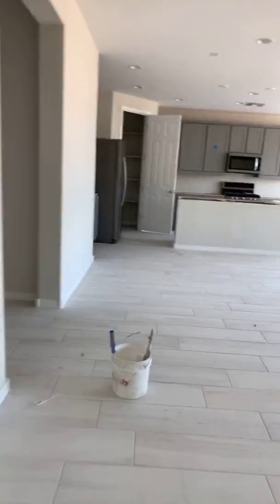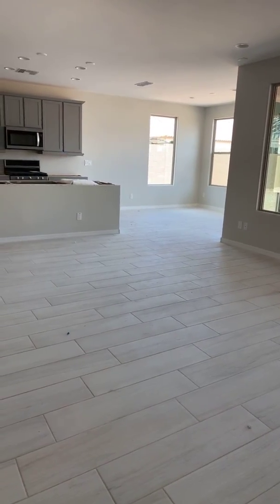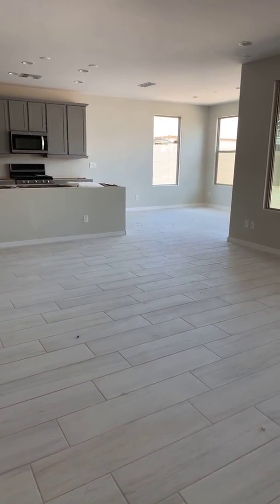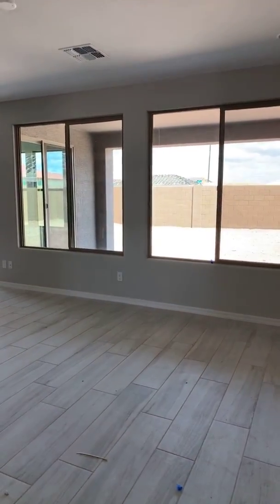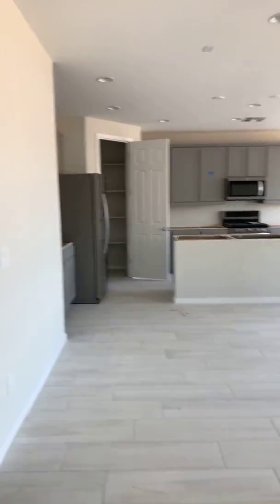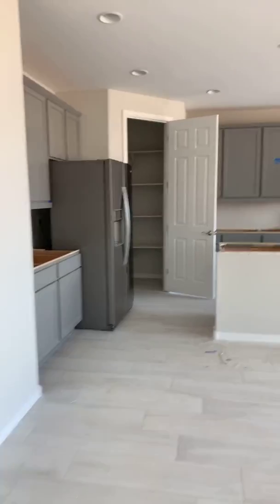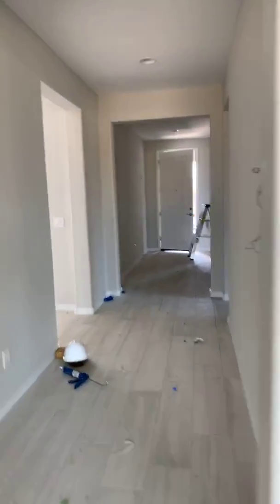So these homes, there's 2 of them left. This one will be done first. And it's gonna have a price tag of $328,990. So there's a $10,951 discount because it's a spec home. They want to sell these homes. Plus they're offering 3% in closing costs if you use their preferred lender. So 3% of 330 is 10 grand. That pays more than your closing costs.